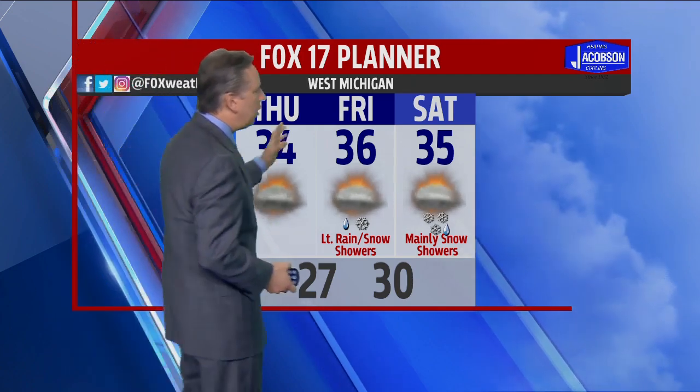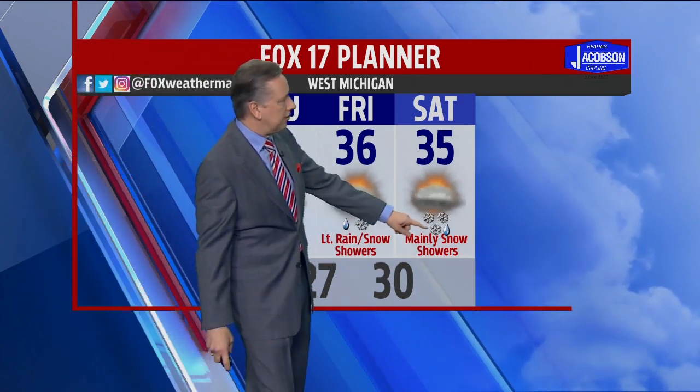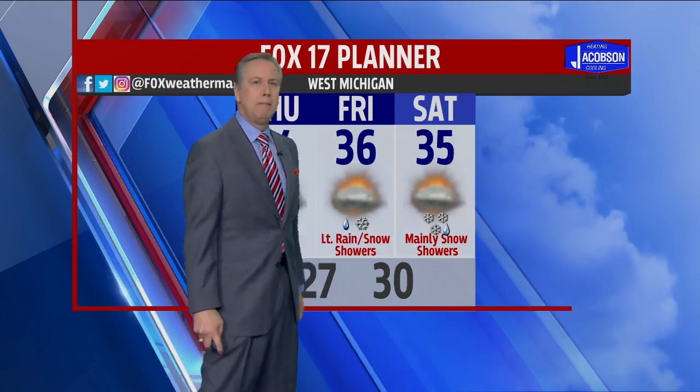So for tomorrow and our Thursday, we're about 34 degrees there. We're 36 on Friday with a chance of some light rain or snow showers. That goes into Saturday, mainly snow showers on Saturday. There could be an inch or two of accumulation there. There could be a little bit of rain shower activity that mixes in with that, but it looks like mainly snow showers, about the mid-30s there.